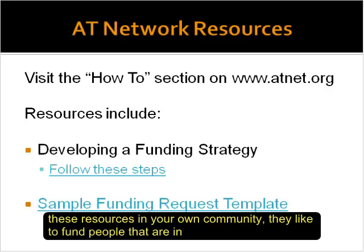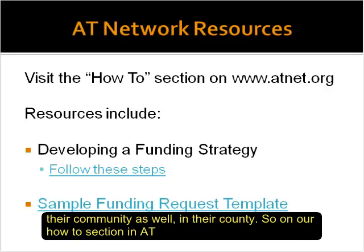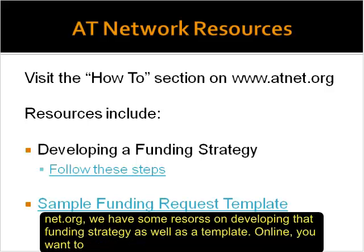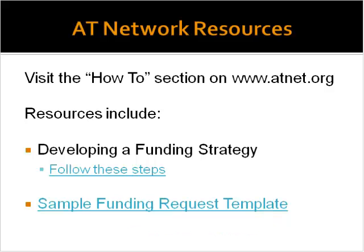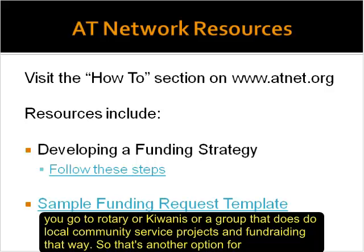So on our how-to section at atnet.org, we have some steps of developing that funding strategy, as well as a sample funding request template, so that much like the online, you want to really think out clearly your ask before you go to Rotary or Kiwanis or a group that does local community service projects and fundraising that way. So that's another option for you.